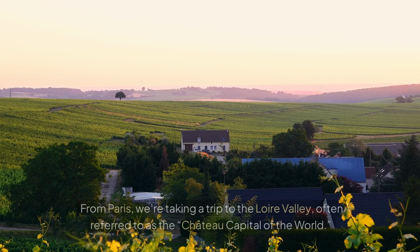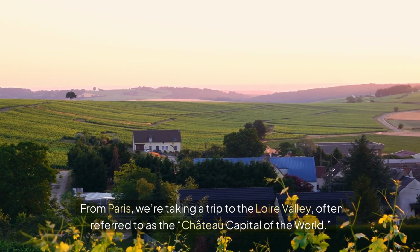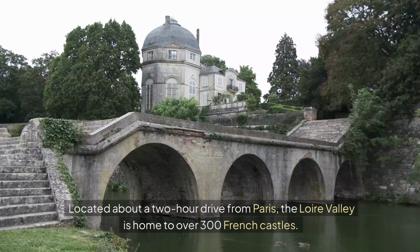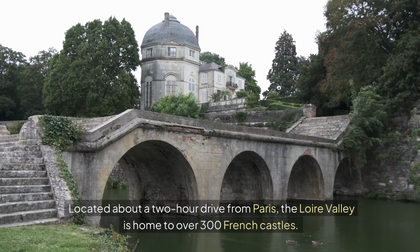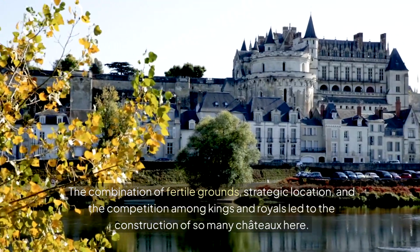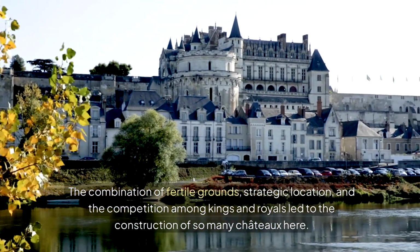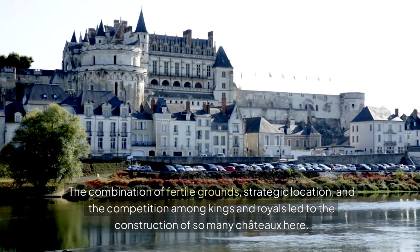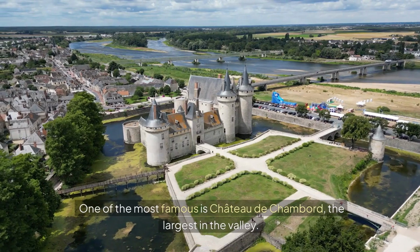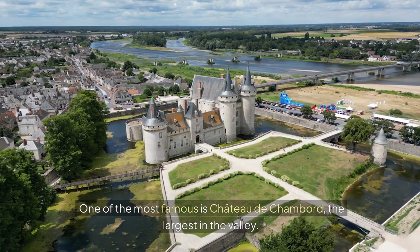Loire Valley. From Paris, we're taking a trip to the Loire Valley, often referred to as the chateau capital of the world. Located about a 2-hour drive from Paris, the Loire Valley is home to over 300 French castles. The combination of fertile grounds, strategic location, and the competition among kings and royals led to the construction of so many chateaux here. One of the most famous is Chateau de Chambord, the largest in the valley.